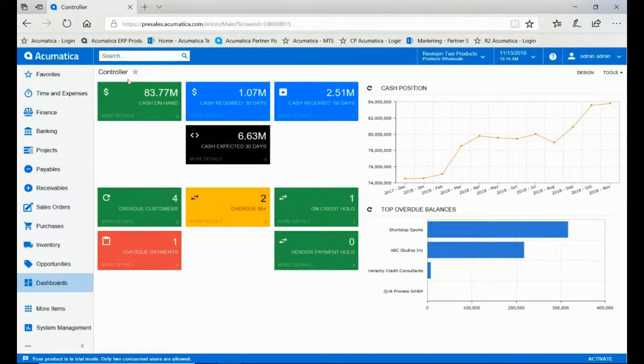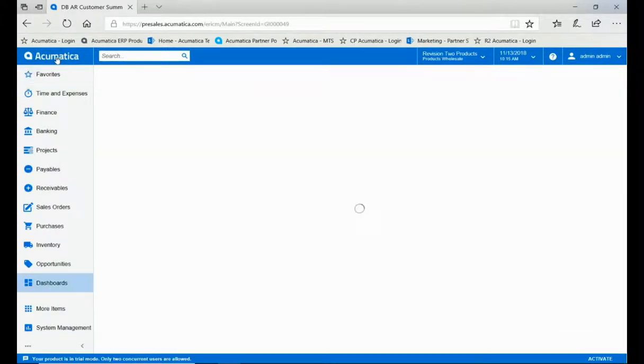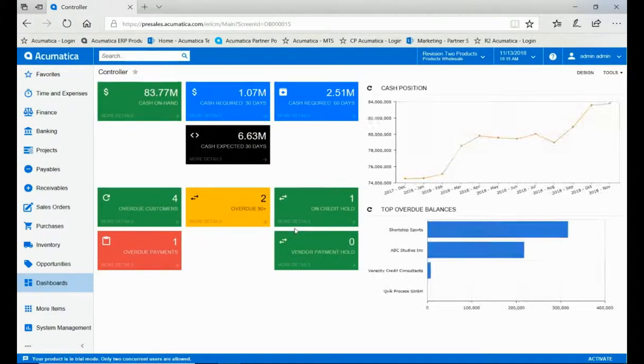I want to show you a little bit more about dashboards as well. So that's this multicolored report that you're looking at here, this dashboard. And again, we have a number of dashboards built into Acumatica that are role-based. Now, in this case, because I'm a controller, I want to see information as you can relate to from a controller's perspective. And then I can see overdue customers if I want. I can actually drill back and I can see who those customers are. I can get a nice little aging report here very quickly if I wanted to.